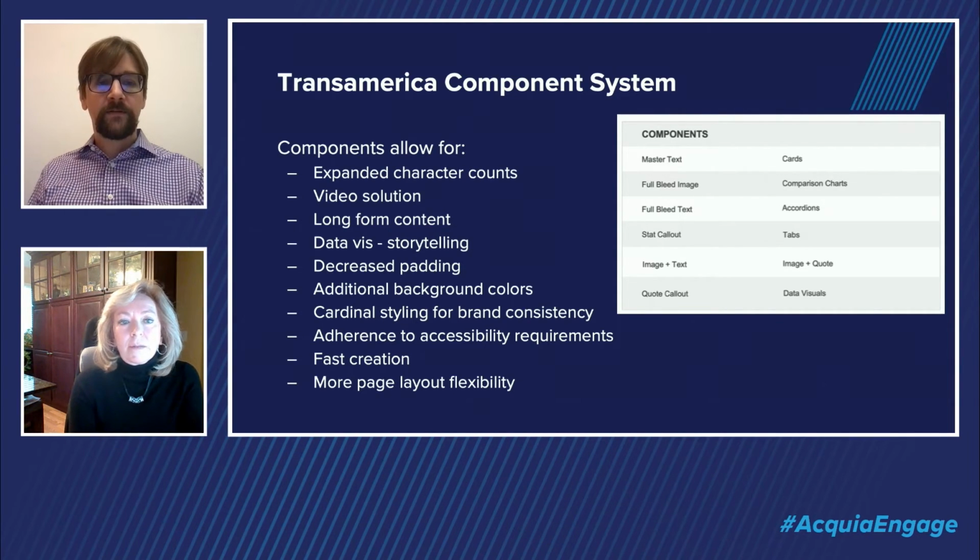Sure. This slide obviously doesn't cover everything that we were shooting for in components, but it's baseline things that we were looking for with whatever we were building and how we could expand our offering within Drupal. And so, as I said, I won't go through all those, but you can get a high level view of what we were shooting for.